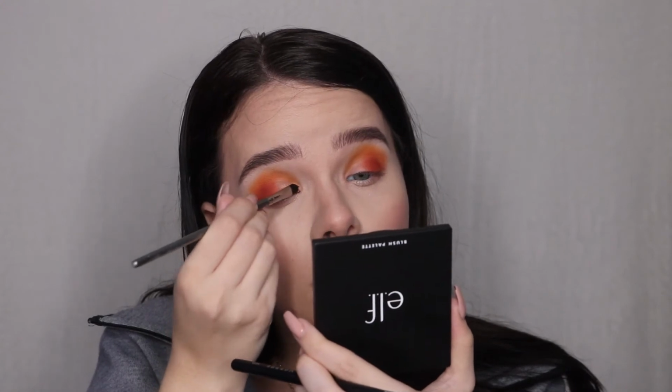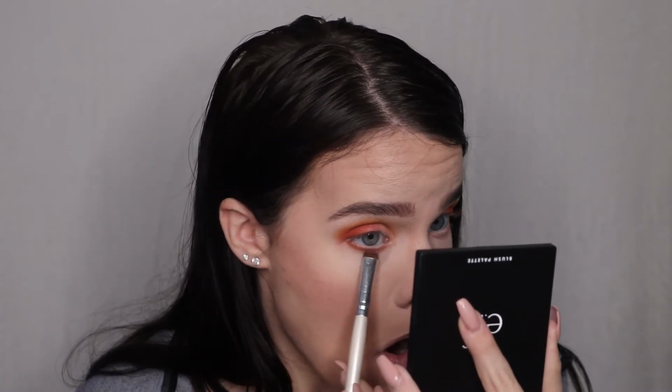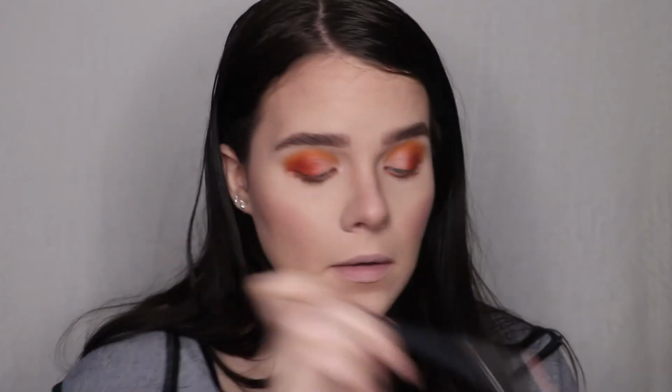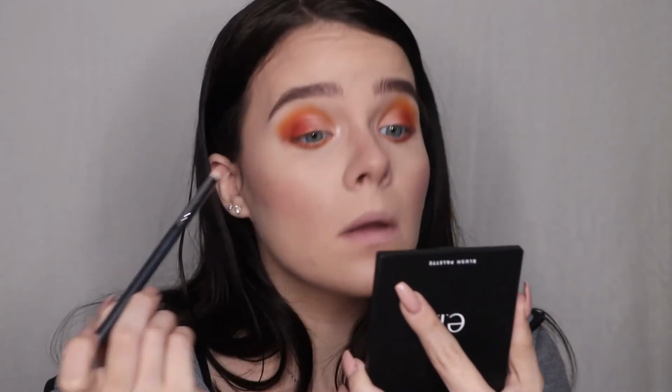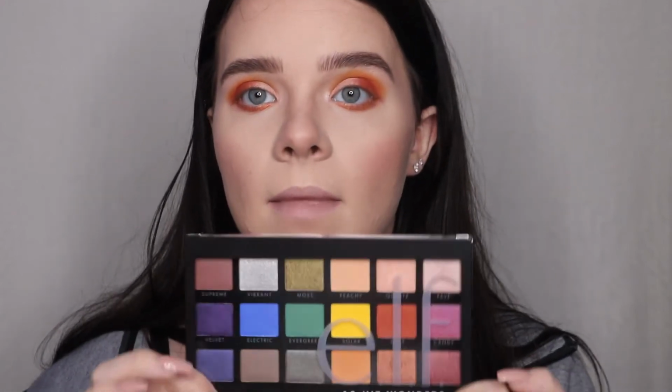Then I'm going in with the shade Quartz. Oh, that's pretty. I'm going to go into the shade Penny and run it along my lower lash line. Oh, that's pretty. That is a pretty shade. Holy shit. I'm going to go in with the shade Pave, I think, and pop it in my inner corner and my brow bone.